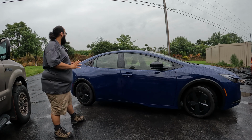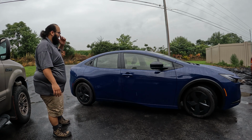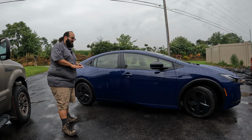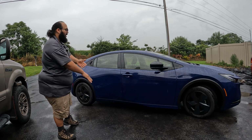Like the whole thing, the way the rear cuts off, and even though Priuses have always kind of cut off like that, there's something about it. To me, it looks like a baby Tesla Model Y. Of course, I'm sure people are gonna argue that.